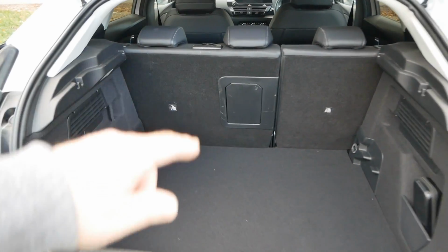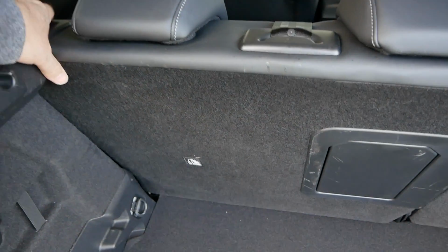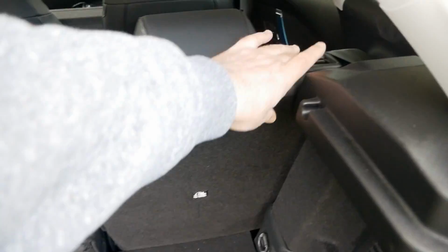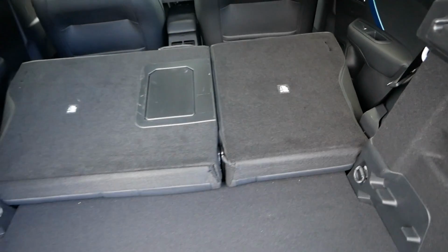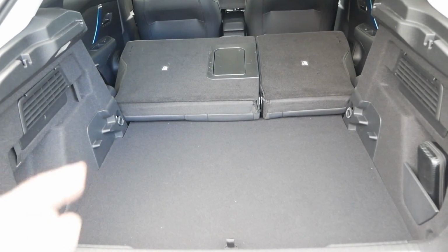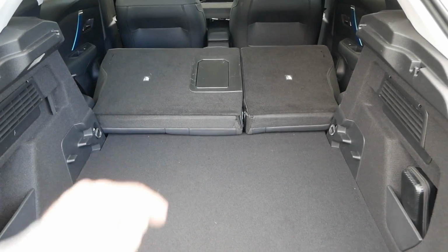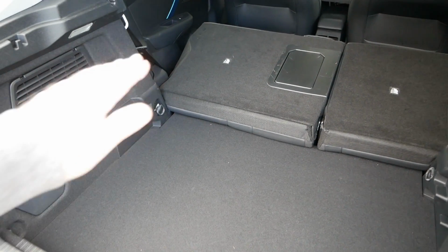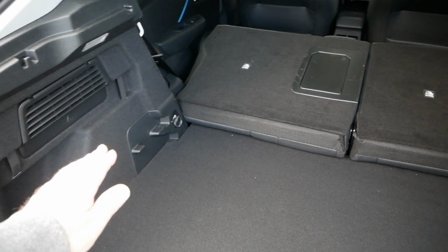So next, let's drop the rear seats. So it's a 60-40 split, which is quite common. And then you can drop those down like that. And as you can see, there is a step up there to the back of the seat, but when you put this false floor back in at the higher level, that levels that off.